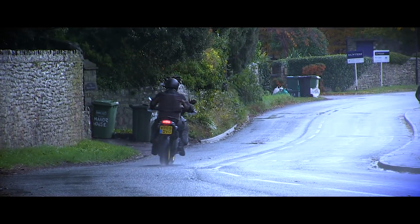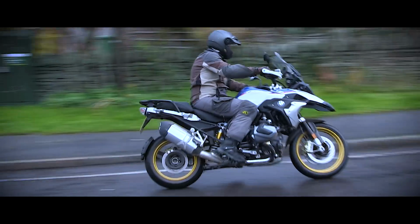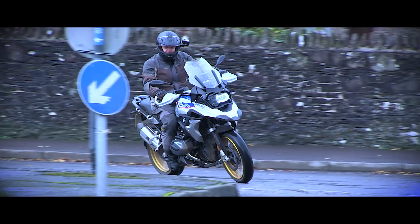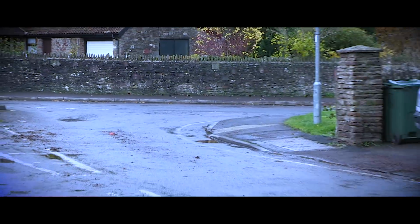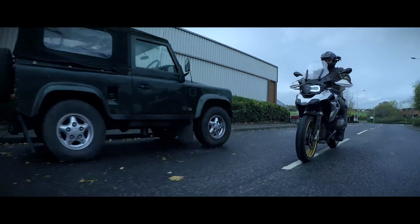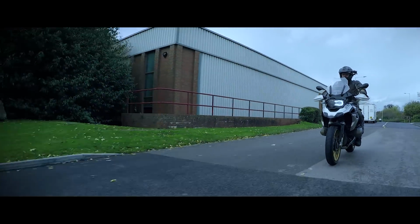The electronics have had a bit of a makeover. There's an improved hill hold control system, which is pretty effective, and you can change the mode from fully auto to semi-manual. New to the 1250 is dynamic brake control, which closes throttle valves automatically when it detects hard braking. This is to mitigate against riders panicking in emergencies and opening the throttle whilst they're on the anchors.